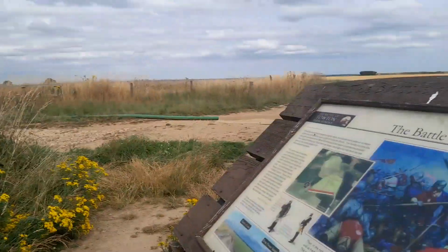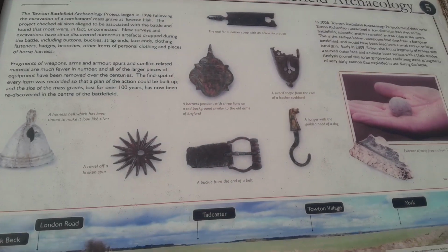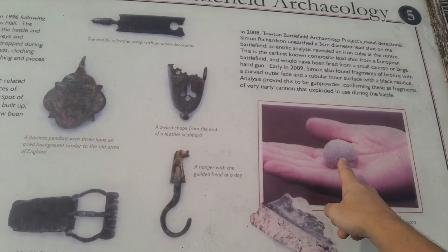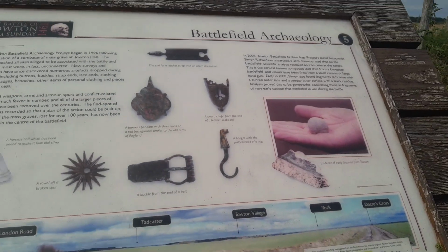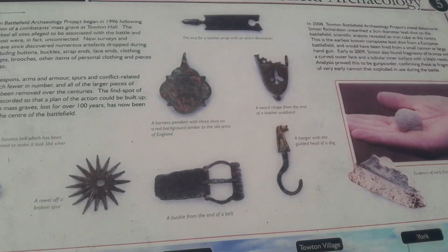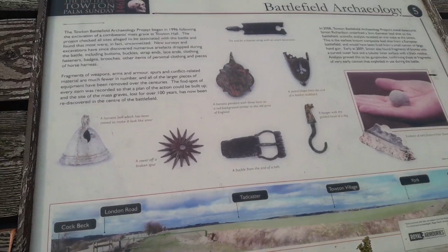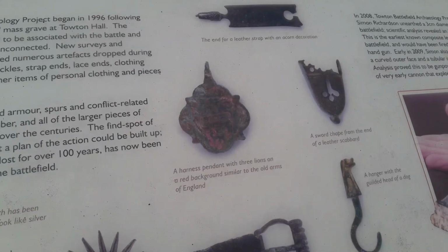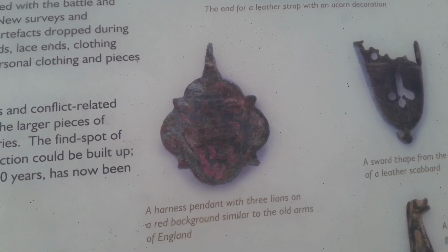Chaos. Carnage. Some stuff that's been found on the battle site. Lead shot. I think this battle was like large handgun, the first evidence of early firearms weapons. There's a pendant, three lions on it. Don't know if you can see.